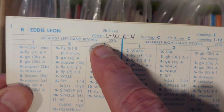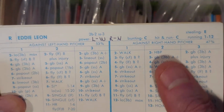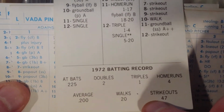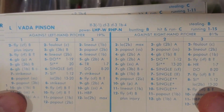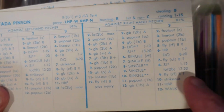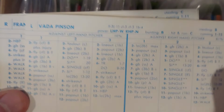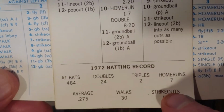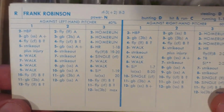Eddie Leone, a 2 at second, which is nice. And kind of some nice little power for a second baseman against righties at least. Was an Indian, half a season, but he hit 200. Vada Pinson starting to become a little less. You know, his defense is pretty much the same. He hits righties very nicely. Plus, he can still steal. Against lefties, not so much, but I'd probably make him an everyday player. Yeah, 500 some plate appearances, 275. So I would say Pinson's the best of these. And a Frank Robinson card, where he's probably on the Dodgers.